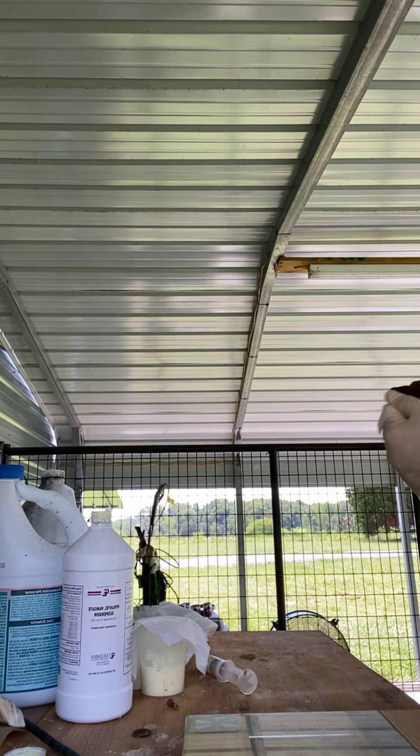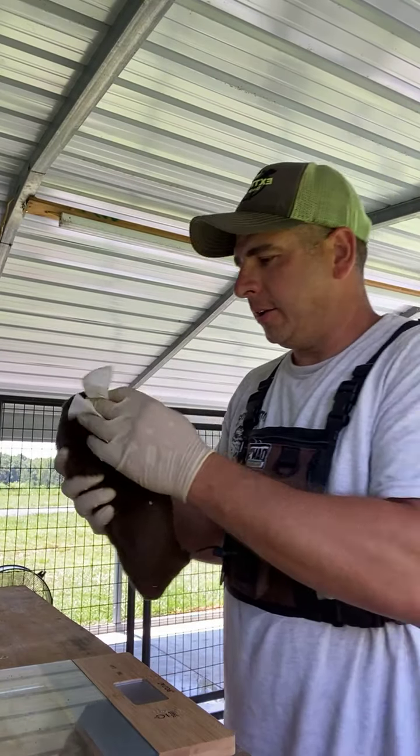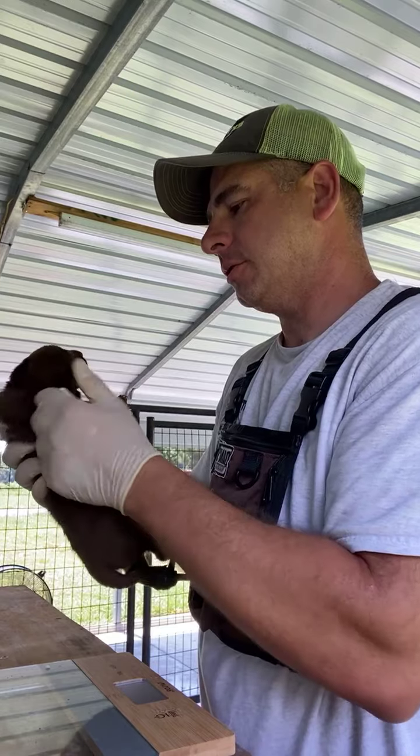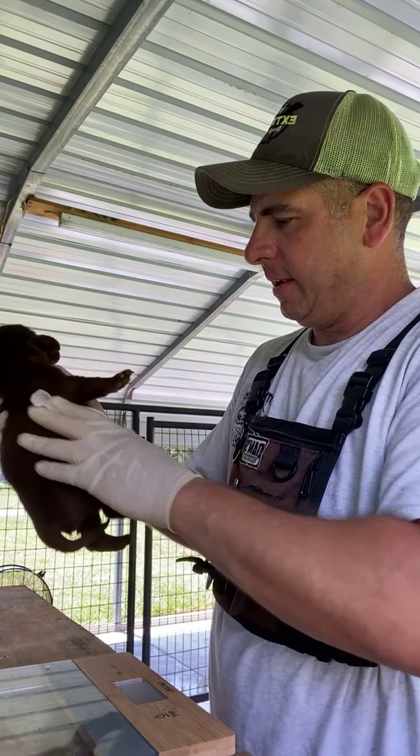And see, this is good for handling them. Sorry about that. This is good for handling them as well, and getting those ears good and clean up in there from dust and everything.